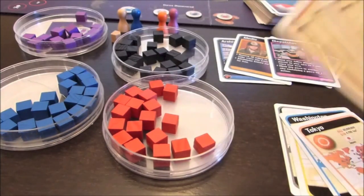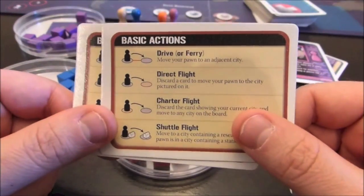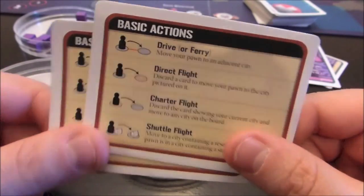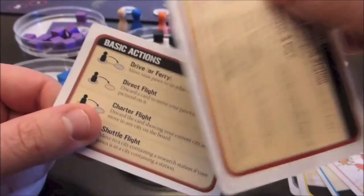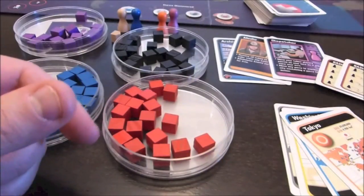Now one thing I like that this game includes is reference cards. Reference cards I find are really good, especially with new players or younger players. If you're a teacher and you're going to be using this with students, these will be particularly handy. It's very quick to look down. You can take a look at the basic actions, and on the back side they have your special actions. So this will really streamline the gameplay, and you won't have to keep referring to the rulebook over and over again.